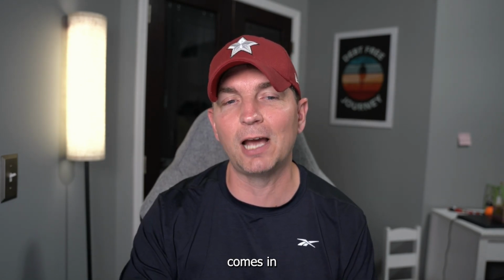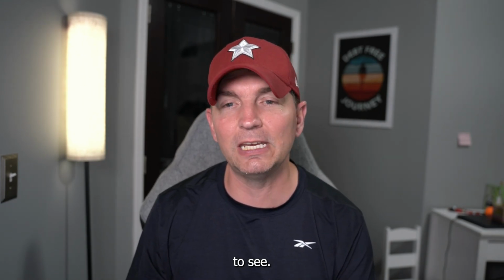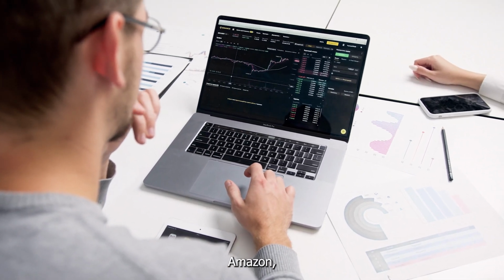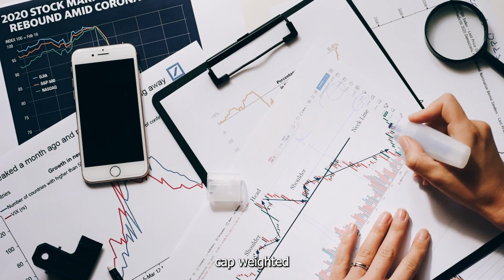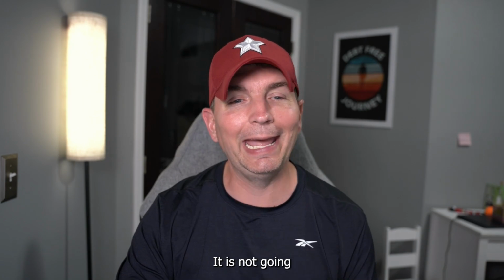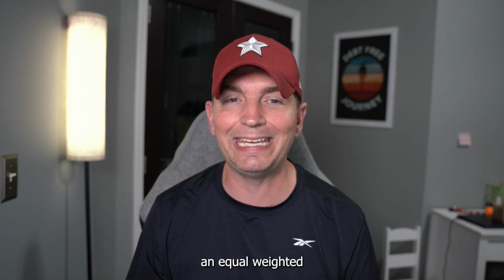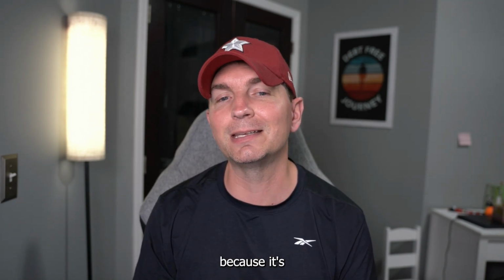Now, this is where the difference comes in with this specific ETF, the RSP. This one is based on equal weighting. When you traditionally look at the S&P 500, over 30% is in just 6 stocks: Microsoft, Apple, Nvidia, Amazon, Facebook, and Alphabet. That is 30% of the entire S&P with those market cap weighted indexes. The RSP is the perfect option for this because it is equal weighted. That is right. It is not holding a larger percentage of a larger stock and a smaller percentage of a smaller stock. It is equal weighted across the 500 components and really eliminates the concentration on those larger companies, because it's still the S&P 500.